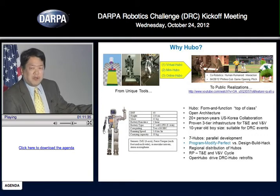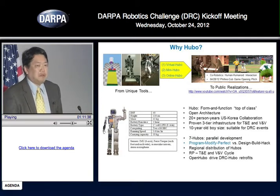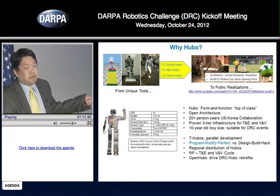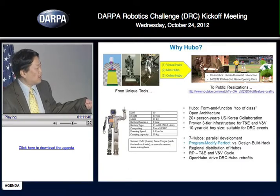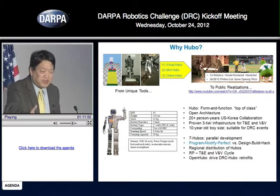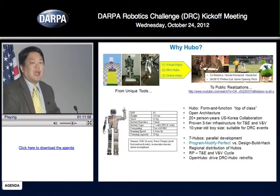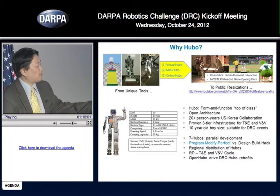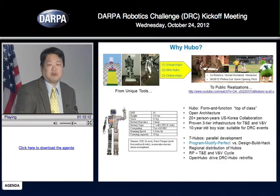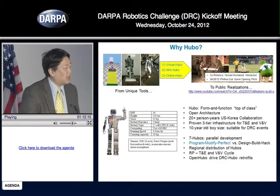I find that with a very compressed timeline for the DRC, many people will be designing, building, and hacking. But because we already have a baseline unit that we're familiar with, our motto for our team is, well, let's program aggressively, develop the software algorithm framework, modify, again provide that feedback to our design team, and then perfect. Okay? So this is what's called a rapid prototype, testing and evaluation, and a verification validation cycle. Moreover, we also have an open Hubo software environment that's built on top of OpenRAVE, which is very well used in the motion planning community.